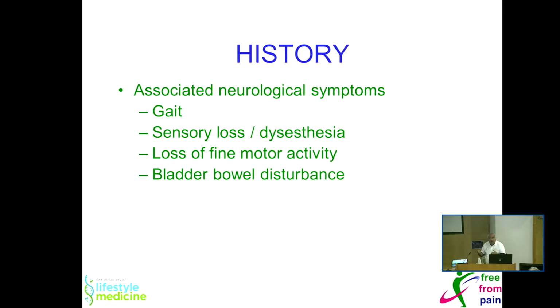Then gait, how are they walking, whether there is any sensory loss, whether there is dysesthesia. When there is irritation to the nerves they have a heightened awareness, and that is dysesthesia. Fine motor activity, I will show you some examples, is affected in the upper limb when you have myelopathy.